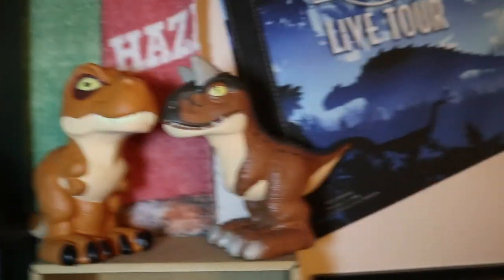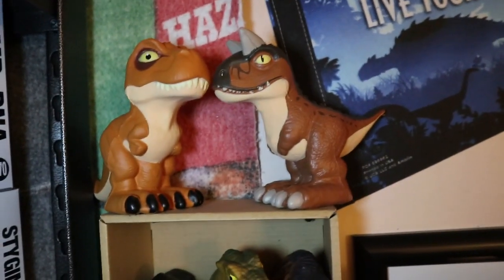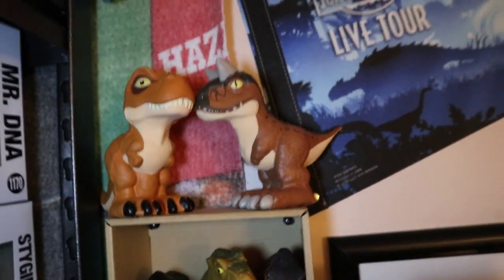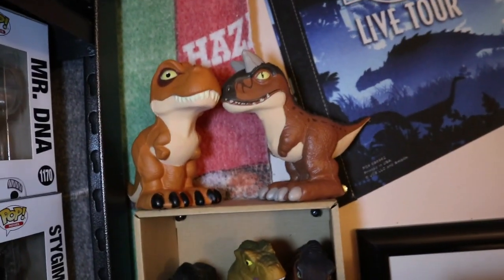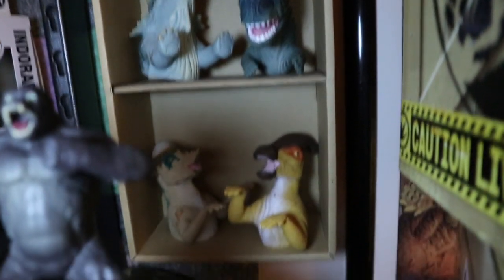Down here, or over here I should say, we have the squishy T-Rex Incarnatoris that came from those eggs you break open with a little bone. You smack it and they're squishy. We had a video on these, but I accidentally deleted it before we did anything, so I'll do a video on them separately. Just did a video on these as well. These are the finger puppets from Lost World. Have the entire collection down there as well.